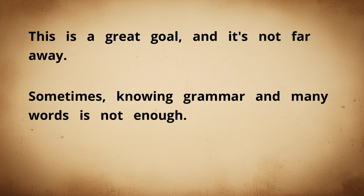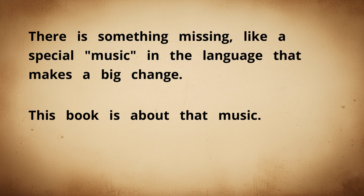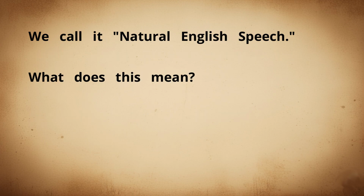Sometimes, knowing grammar and many words is not enough. There is something missing, like a special music in the language that makes a big change. This book is about that music. We call it natural English speech.